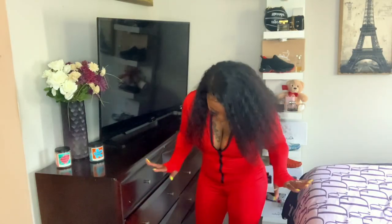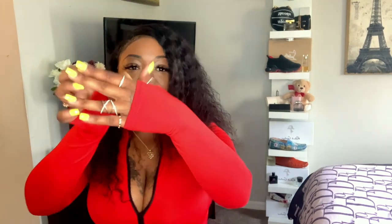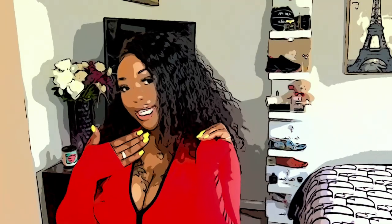The true color, usually when you order things, the color is off. I love it. It's a deep red and it will match perfectly with my red bottom. I also wanted to mention that they have the sleeves that I love, where you put your little thumb through that little hole. Listen, I just think that is so cute, period.